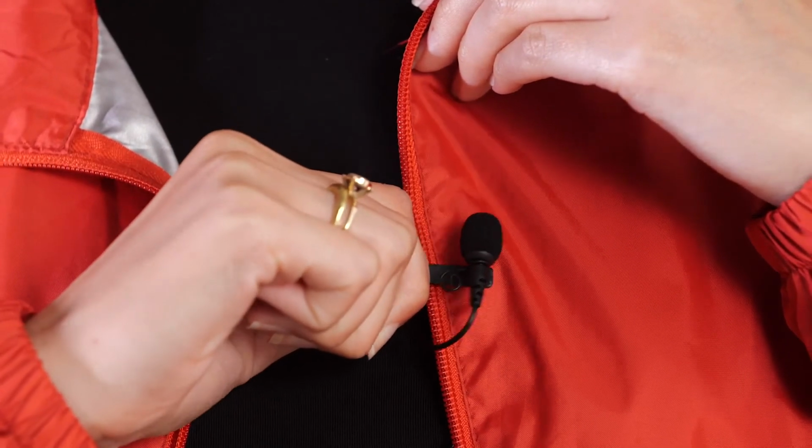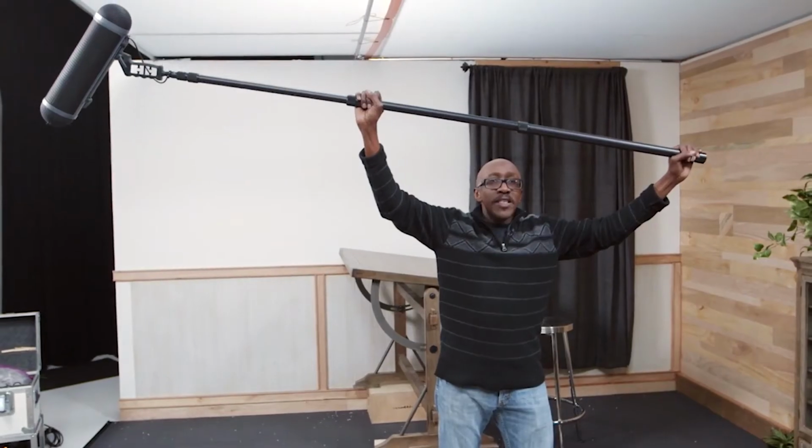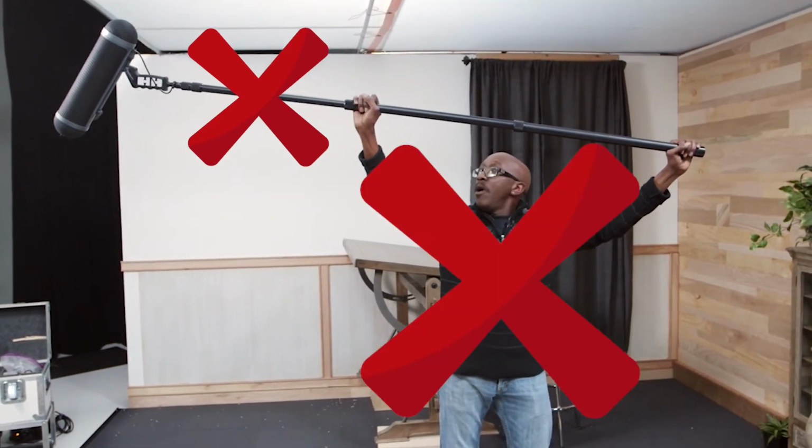Lavalier mics, or lav mics for short, are the small clip-on mics that attach to clothes, like this one that I'm wearing for example. These capture great audio without the need for a boom pole or boom operator, so as a one-man band they can be a really good piece of kit just to have in your arsenal. And because they're small in size, it's really easy to hide them.